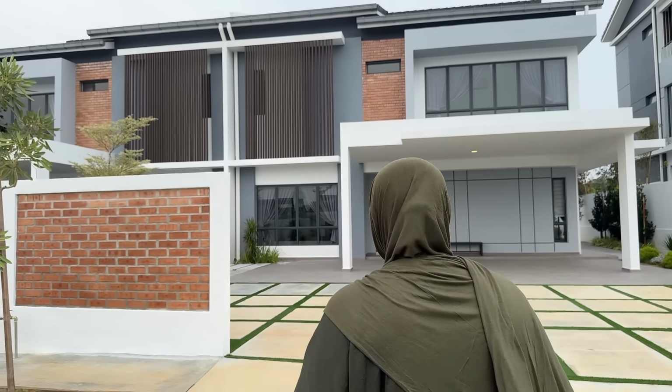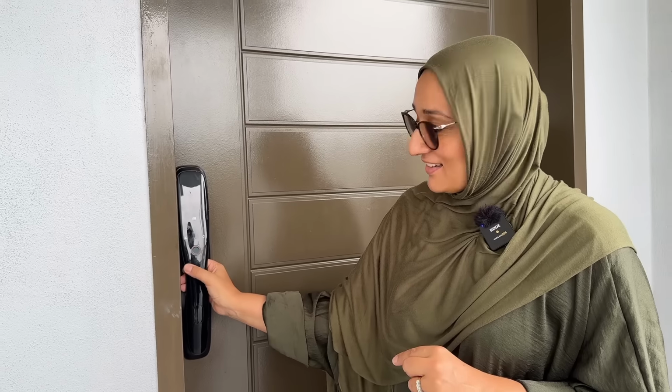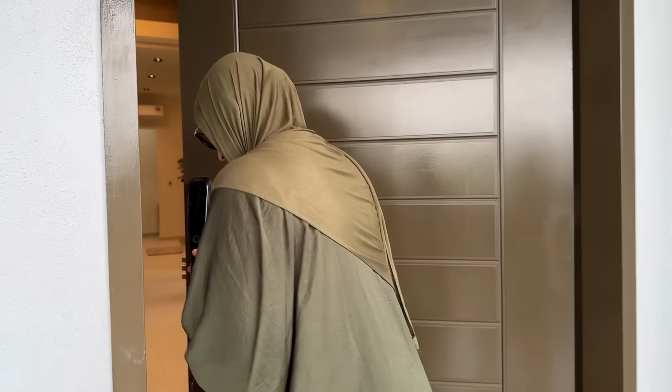But let's go inside this one for now and show you exactly what mine should look like, but I have a whole renovation process ahead of me. So here we go, let's go inside. But point to be noted, these are smart houses. They don't come with front door keys. They come with these. Access failed because my thumbprint doesn't work. Let's go inside.